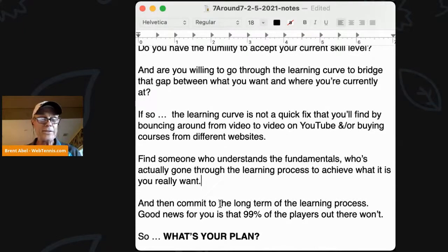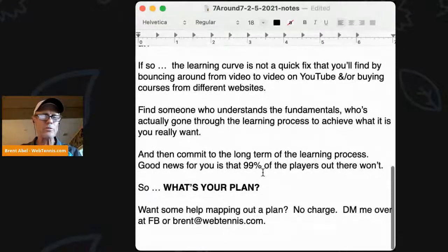But the good news is this: 99% of the players out there aren't willing to do the work. They're willing to maybe go, oh boy, I'm really confident that I could get there on this thing I want to change, but they're just not willing to do the work that it takes to get there. So if you are that kind of person who is willing, then that's good news. That's really good news, because most players won't.